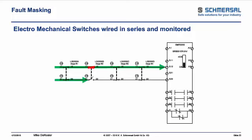The safety controller did its job. It did what it was supposed to do. It's monitoring those circuits. It saw one path clear, not the other one, so it's not going to allow you to run the machine or reset the machine. The problem with this is, too many times what happens is you're not just opening up one door.